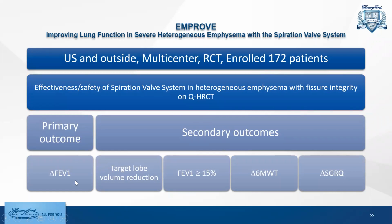Their primary outcome was change in FEV1. Secondary outcomes were target lobe volume reduction, FEV1 improvement over 15%, change in 6-minute walk test, and change in quality of life.